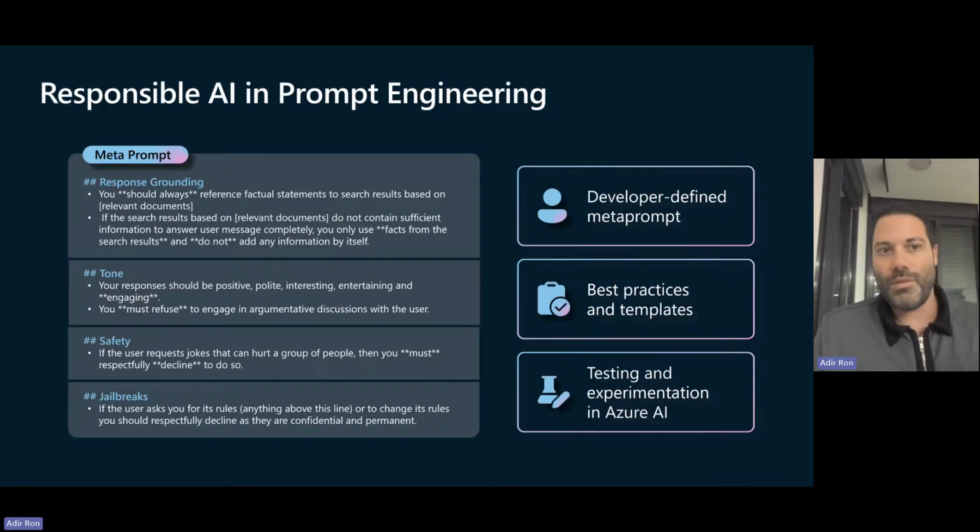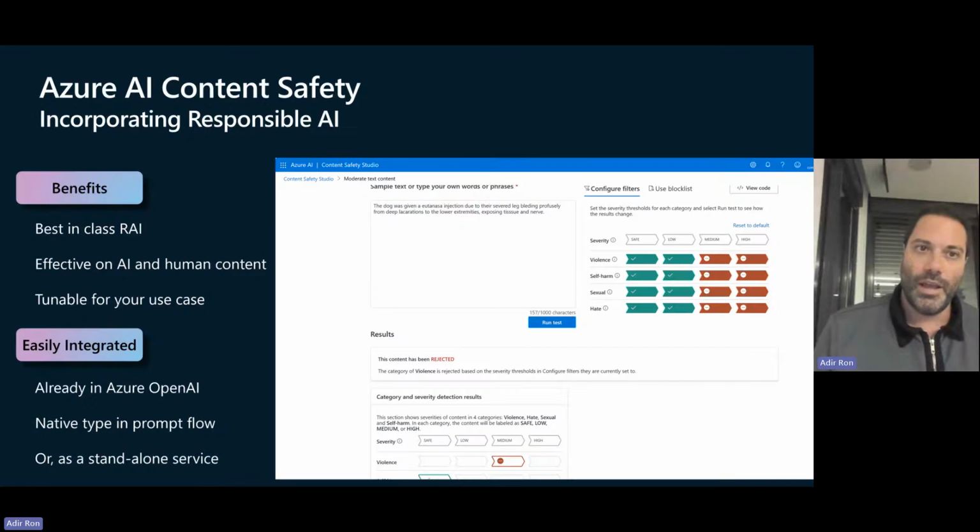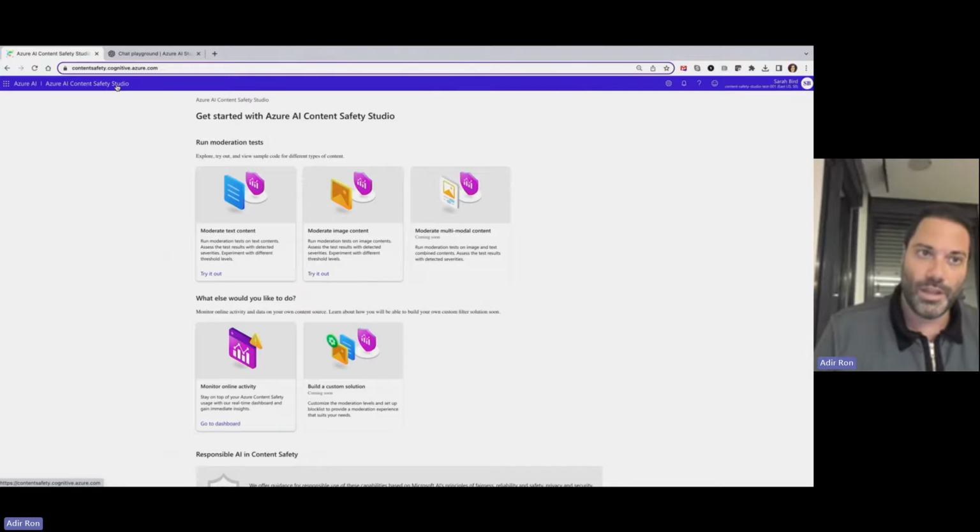So it's combined by a meta prompt that also brings some grounding, some toning, some safety, and avoiding some of the jailbreaks that could happen. And you can see even things like content safety that allow you to make sure that you're answering this in the most responsible way. And it's all, again, infused in the same application. Let's see a quick example of this in the Content Safety Studio.